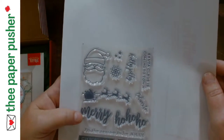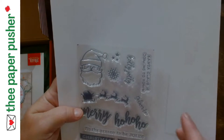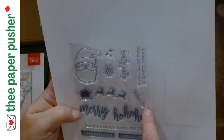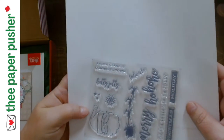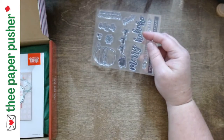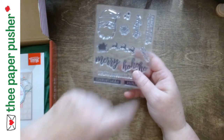Oh, Trina, my sister, you know you're getting a ho-ho-ho card. And there's a story there. Yes, there is. Tis the season to be jolly. Christmas holiday. Deliver to. Oh, that's cute. Santa Claus is coming to town and holly jolly. Oh, very cute. This is a good-sized stamp set. But for envelopes and stuff, oh my goodness.